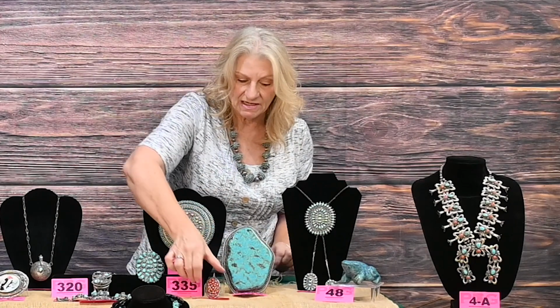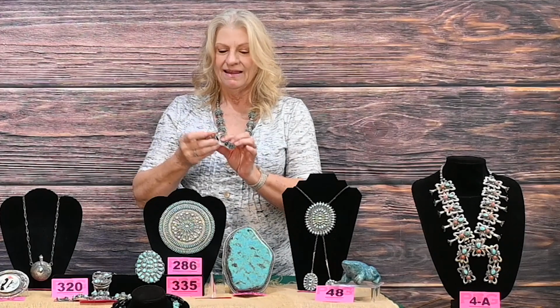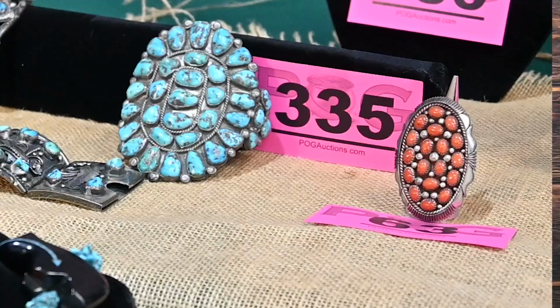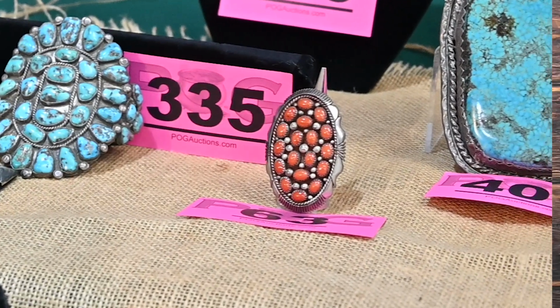We have this coral ring that I absolutely love. Beautiful sawtooth set coral round oval pieces with a lovely design on the outside. Definitely a statement piece for anybody that loves Native American jewelry. This is lot number 63.